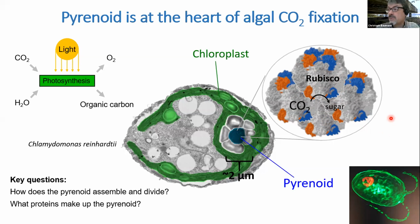And one way to overcome this problem is to use photosynthetic machinery from single-celled eukaryotes, where they've evolved a biophysical CO2 concentrating mechanism, which enables them to concentrate CO2 around Rubisco. And they do this in this so-called membraneless organelle, referred to as the pyrenoid. And the pyrenoid is an assembly of Rubisco enzyme, and it forms this liquid-liquid phase separated organelle, which is called the pyrenoid.